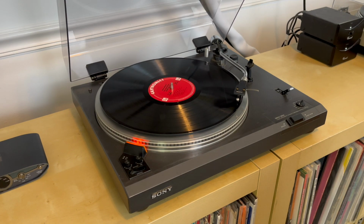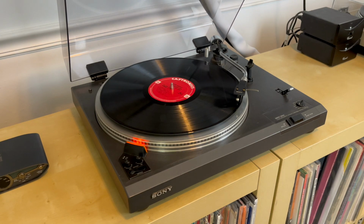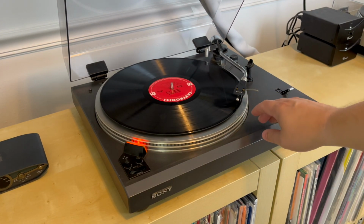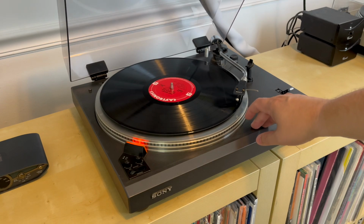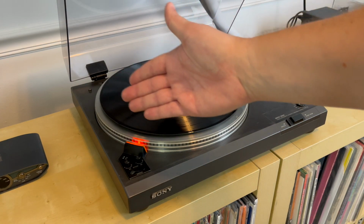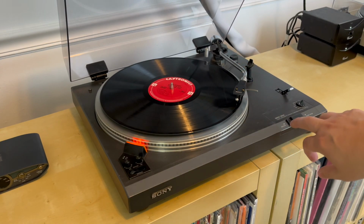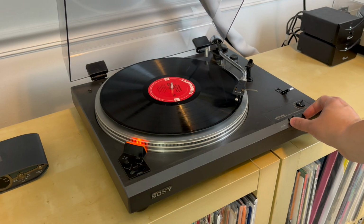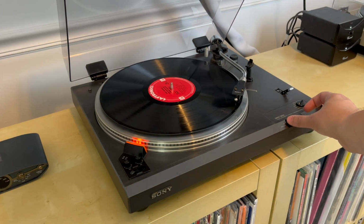Now that cartridge is basically touching the LP right here. Luckily, I'm using just like a cheap record here. I think $1 album I have, but that's riding way too low. So I need to balance this tone arm before I can test it with this preamp. Let's see if the stop function works though. Well, it looks like it doesn't want to stop. So that's something that we might have to address there.